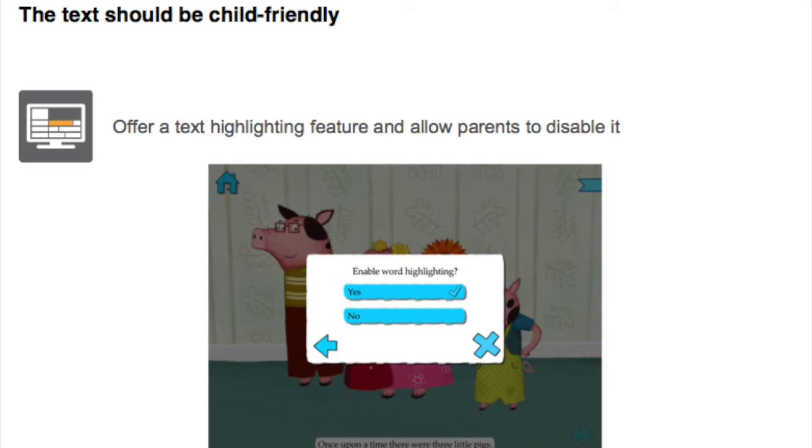And again, speaking of text highlighting, it's a really nice feature to have because the child can see the word that's being spoken out aloud. But we'd also suggest allowing parents to deactivate it if they wanted to read the story aloud with the child at their own pace.